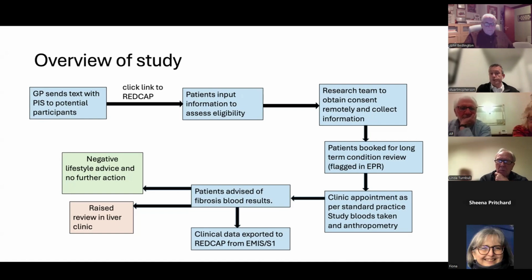And then we exported their clinical data directly from the GP record into the study database. So that meant we didn't have to do lots of manual input of data. So we had this remote consent, which is a great way of recruiting lots of people in primary care. And then obviously we had the automated data export, which was really good.